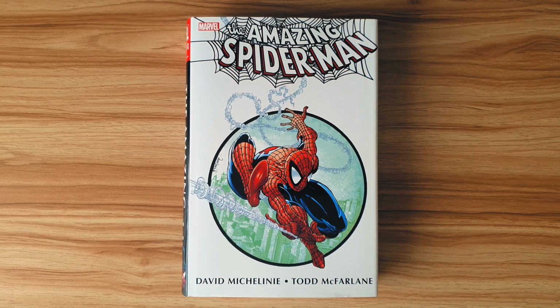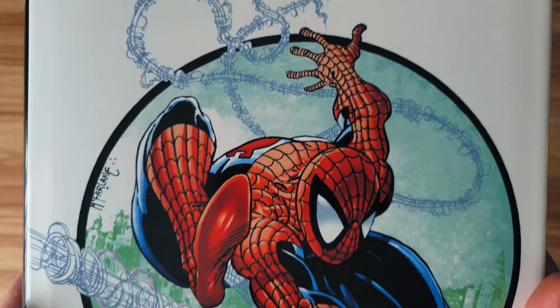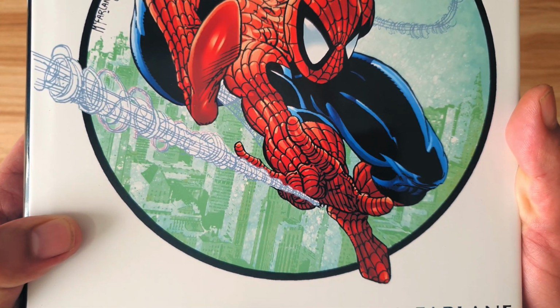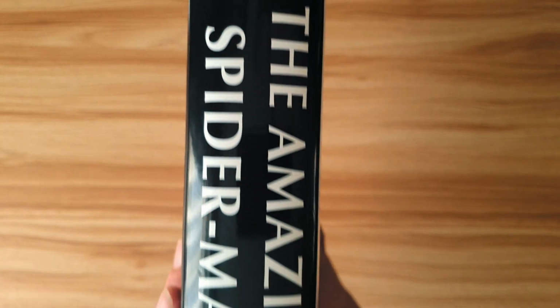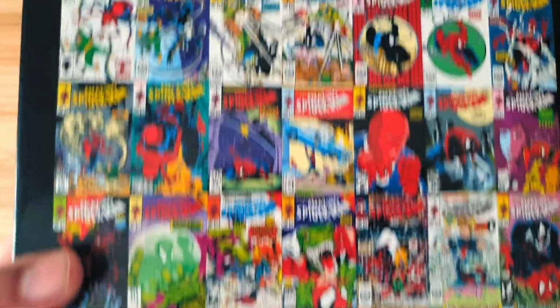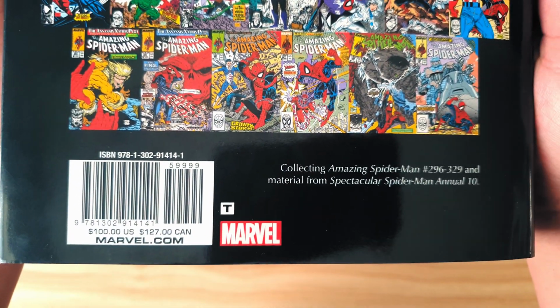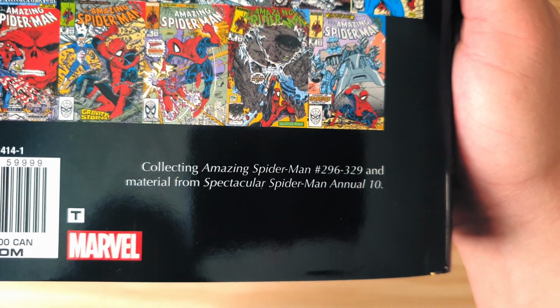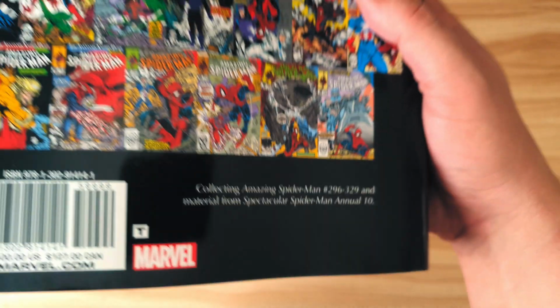It's just that stark white, that kind of tealish background, and then Spidey. And this collects Amazing Spider-Man 296 to 329 and material from Spectacular Spider-Man Annual 10.